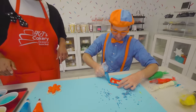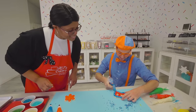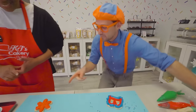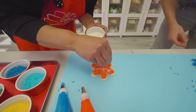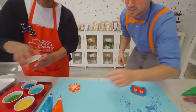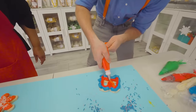Look at that. I love that. I'm using a lot of icing because I love icing. Whoa, look at yours. That's amazing. Thank you. Let's give it a little bit of bling. Put some white sprinkles on top. Perfect. And then I'm gonna borrow the orange to do the inside.